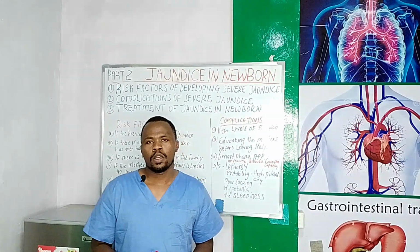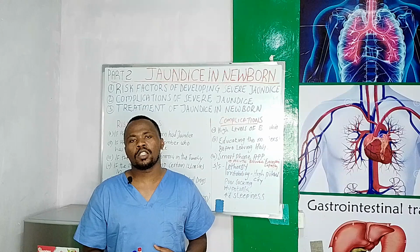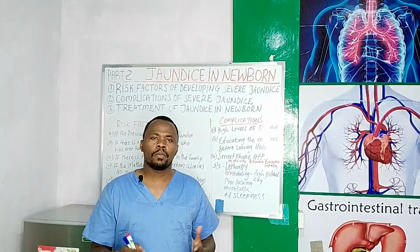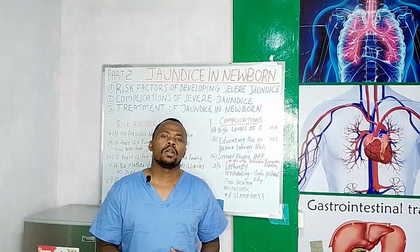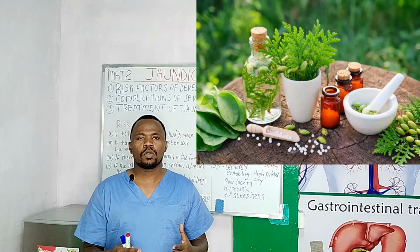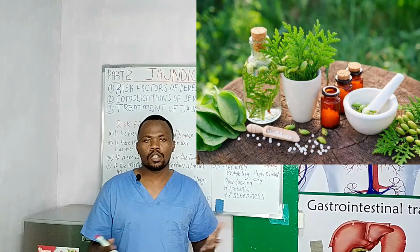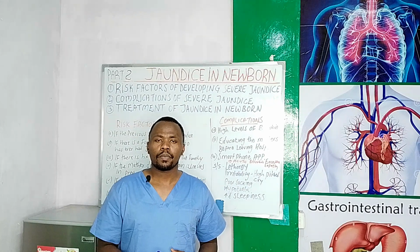Number 4, if the mother developed certain infections during pregnancy. These infections are many. One of them is toxoplasmosis. There are so many of them. Number 5, if the mother was taking herbal drugs during pregnancy. Some herbal drugs can destroy the liver of the newborn, resulting in newborn jaundice.